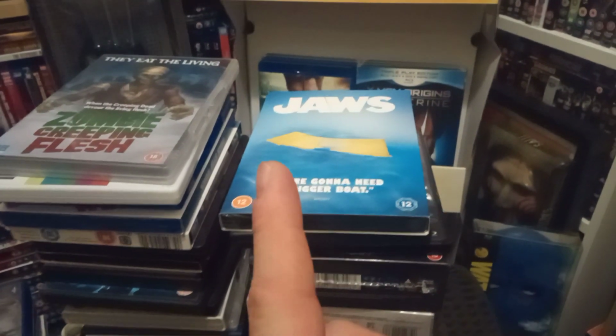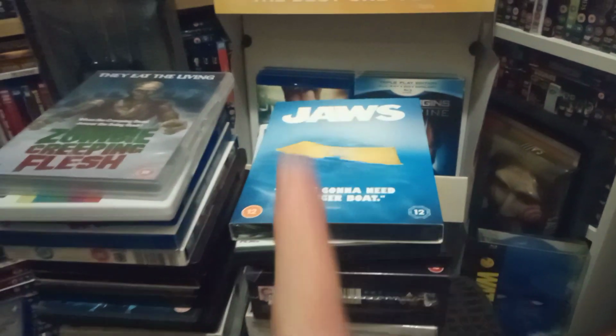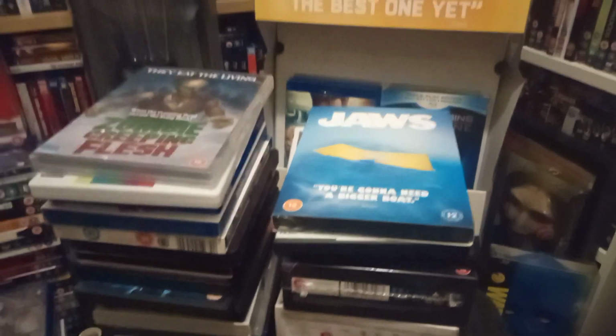It looks better than it ever did. I've got a steelbook of it that came out. It's all been cleaned up with the documentaries and all that on it. Awesome stuff. Right, check this one out.